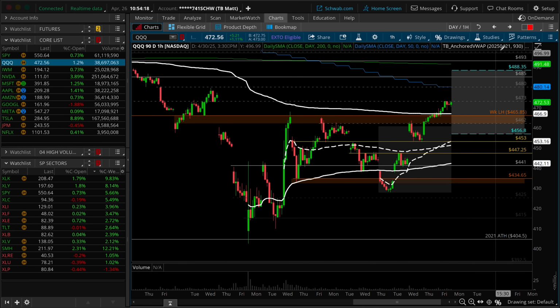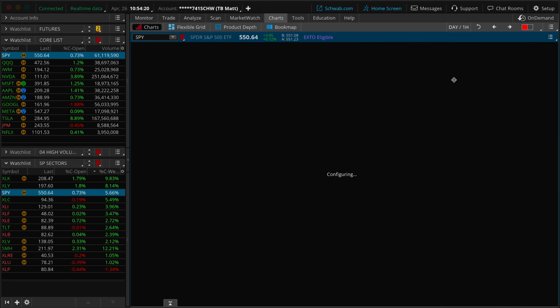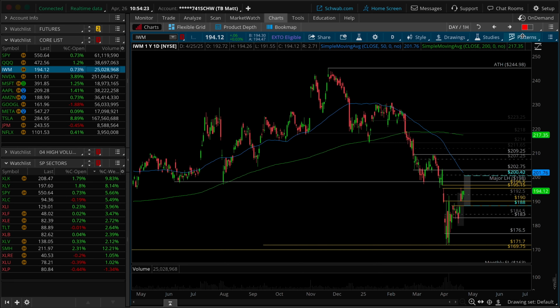Let's jump back on over to the platform. Let's finish up our big three indexes with, of course, none other than our good friend, the IWM small caps.